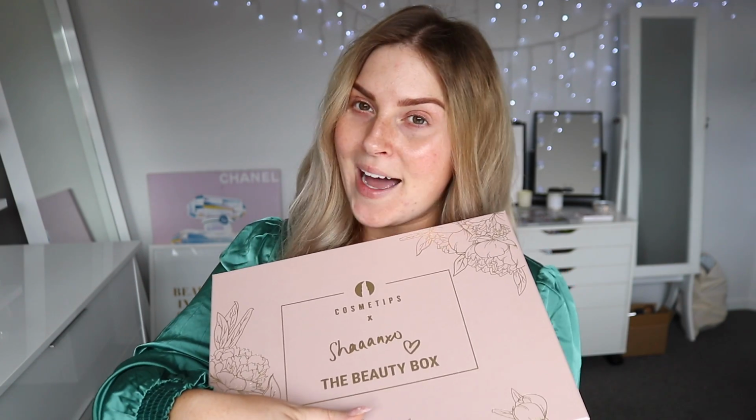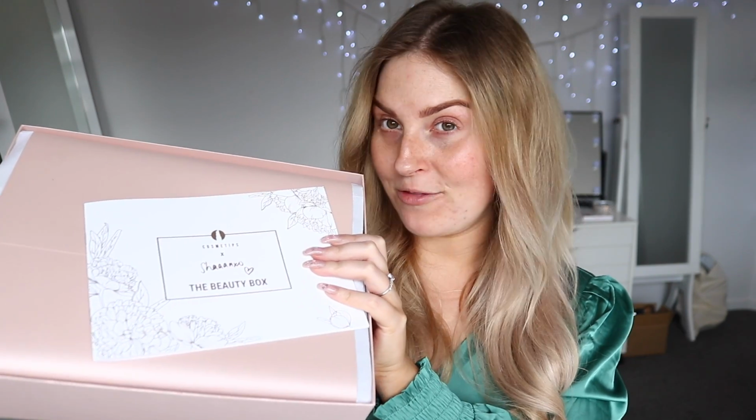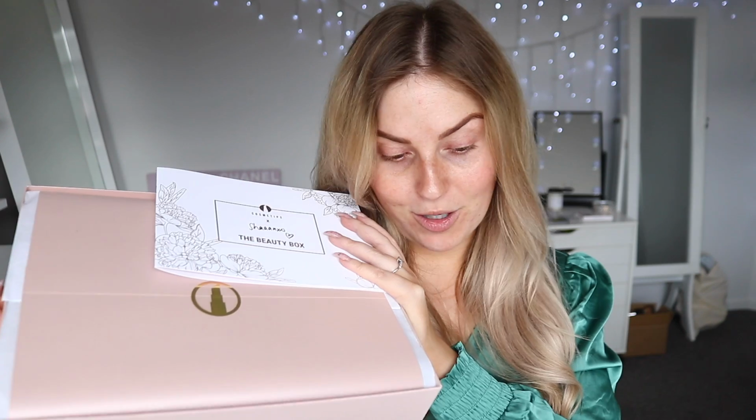I'm obsessed, and obviously if you're wondering why I've got a bare face on right now, I'm going to apply everything in here so you can actually see how it works as well. Now if we open it up, what you're going to see is this little pamphlet on the inside. Obviously all the products are wrapped up real nice, so let's first go through this.